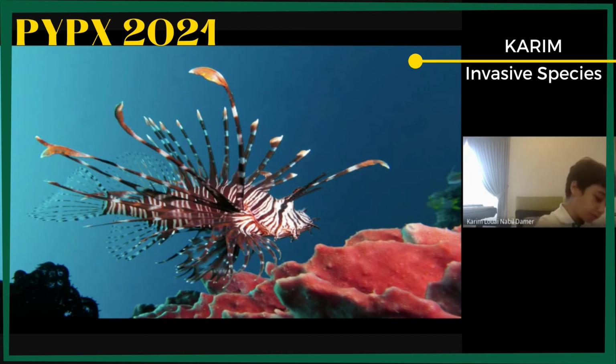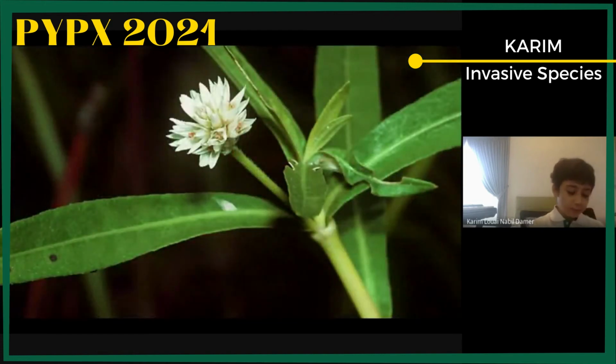And do you know what's the most invasive species in Malaysia at the moment? Alligator weed. Alligator weed is a plant that looks pretty but is deadly to the environment. These plants are growing very fast in places that are near rice.